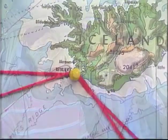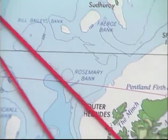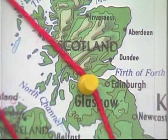Over. After three great days in Iceland, we set off early in the morning on our final leg to Europe. Destination, Glasgow, Scotland.